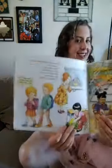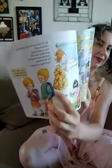Let's turn the page. Where do you think they're going to go next? Are they going to go through a volcano? What's on her shirt? What's on Miss Frizzle's dress next? Let's see. Is that ketchup and mustard? Yeah, the end. All right, we ready for the next one?